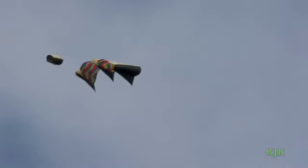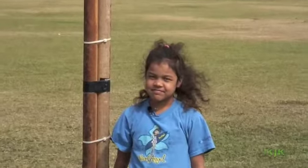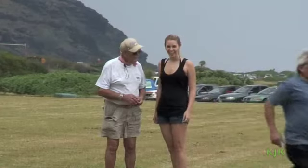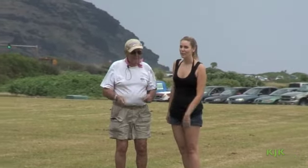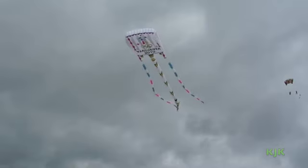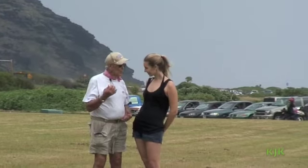I'm Seleah Gruber. I'm here at Sandy Beach Park to see the kites. Hey guys, I'm here with Art Ross, who designed this kite up above us. Can you tell me a little bit about this kite right here? This is supposed to be advertising for the Olympics.